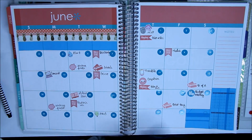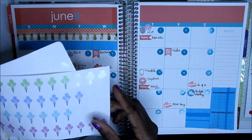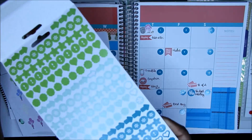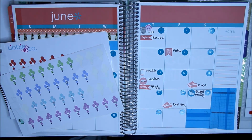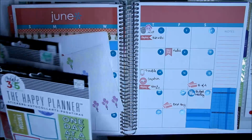So now that I've gotten all that information filled in, I'm gonna throw in some balloons for hubby's birthday, and then also we're going to use some of these little stickers from the Happy Planner sticker book to mark those other events that we have going on throughout the month. And then I'm also going to add some stickers here, like a motivational quote out of one of these books. So I will pick one from there.